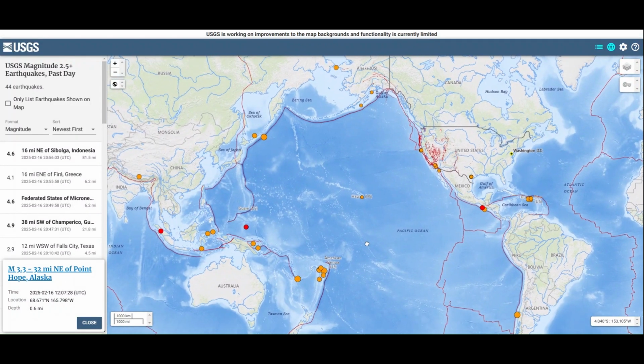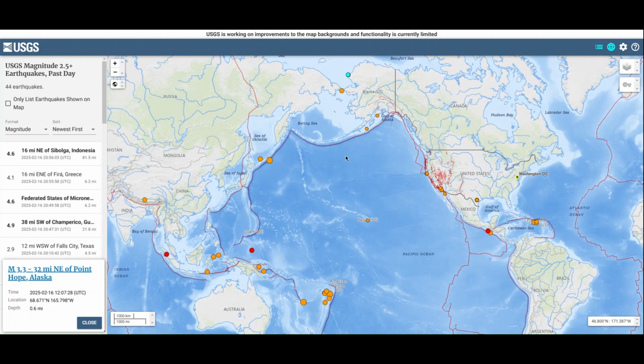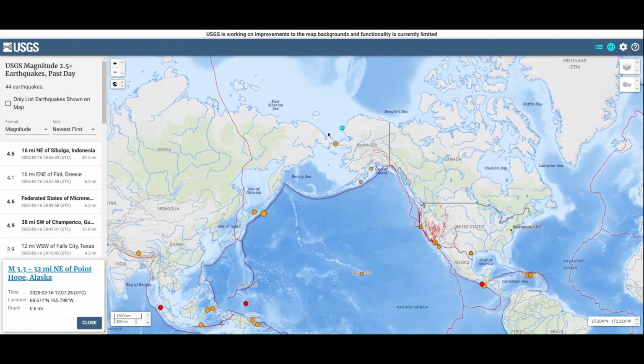Alright, we're going to check out the earthquakes first, and been looking at a few things. We had a 3.3, 3.2, and a 2.8, I think, up here. This is the fault that I showed you before that comes around and goes right down into Yellowstone. We usually see activity in Yellowstone, large or small, after we see activity up here on this fault.